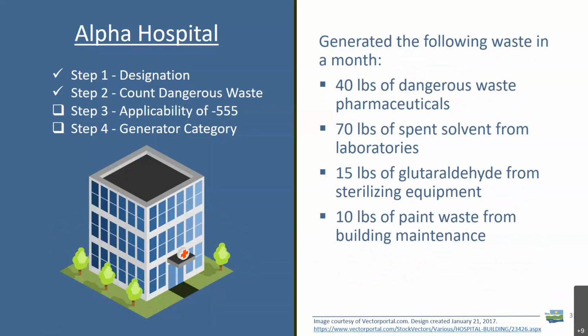Our second example is Alpha Hospital, and they've already completed step 1 and step 2 for designating and counting all of their waste generated throughout the entire hospital. In this past calendar month, Alpha Hospital generated the following: 40 pounds of dangerous waste pharmaceuticals, 70 pounds of spent solvent from their laboratories, 15 pounds of glutaraldehyde from sterilizing equipment, and 10 pounds of paint waste from their building maintenance.